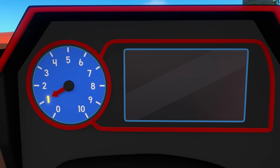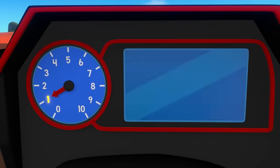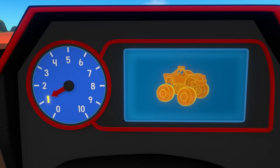A speedometer is a tool that measures how fast a vehicle is moving. In a truck, the speedometer measures the speed your wheels are spinning. And the faster your wheels are spinning, the faster the speedometer says you're going. Click the speedometer to activate speedometer view.